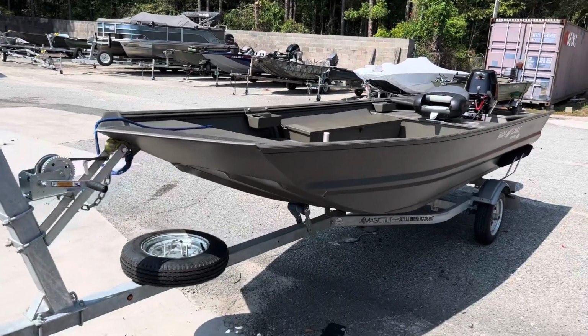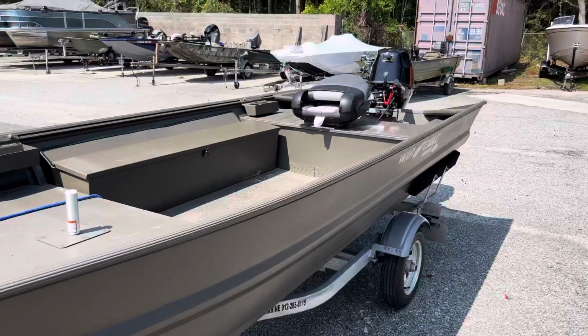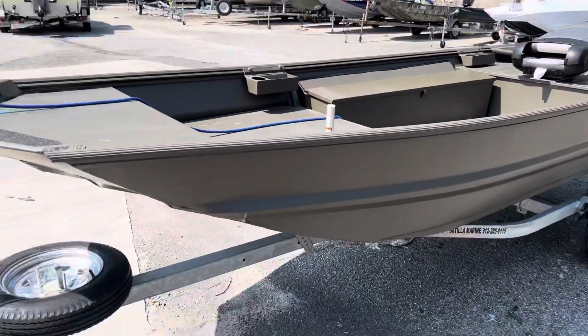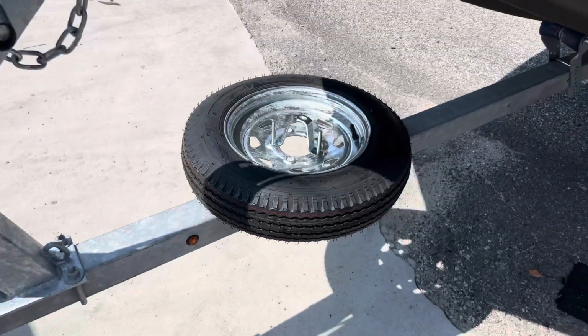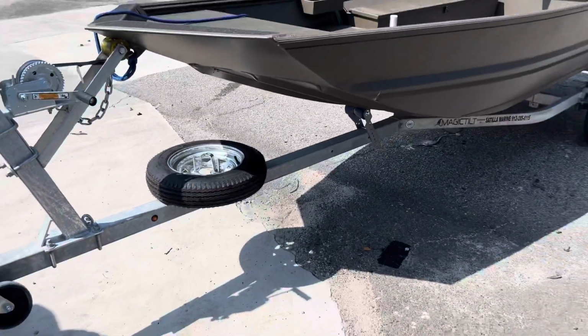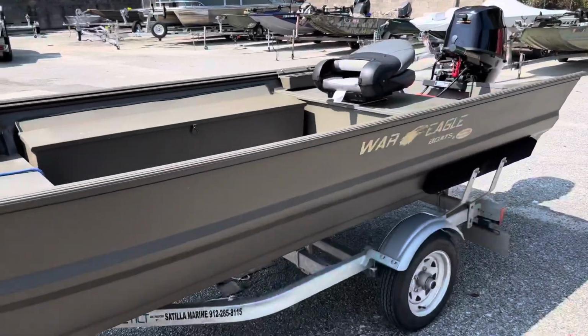We came over here to pick up the War Eagle. We got the 10-hour service on the engine, which is the oil, the gear oil, and the oil filter. I think they checked the spark plugs. And I also got a spare tire to put on here. I feel like that might be a good investment. So, all right, we're ready to start rolling again, William.